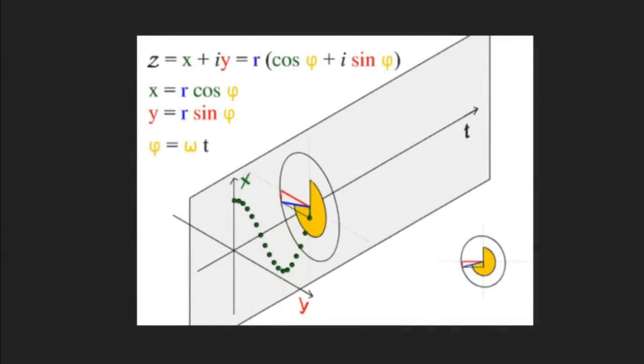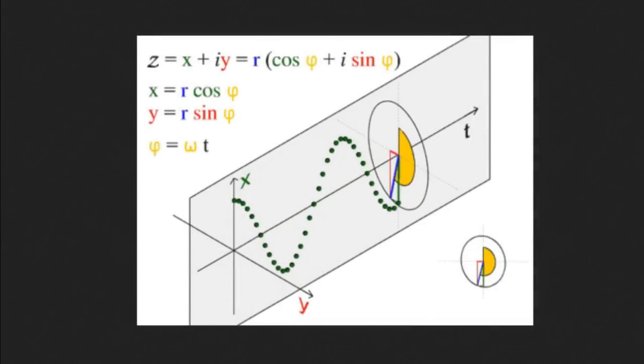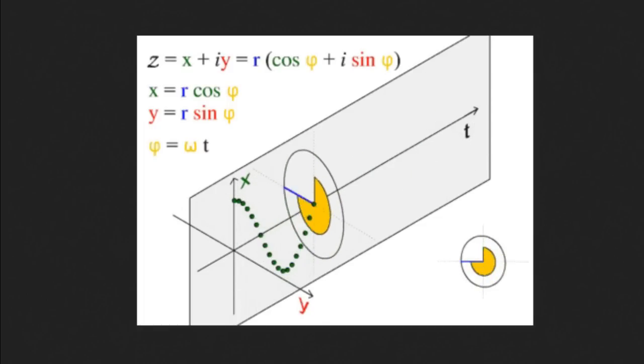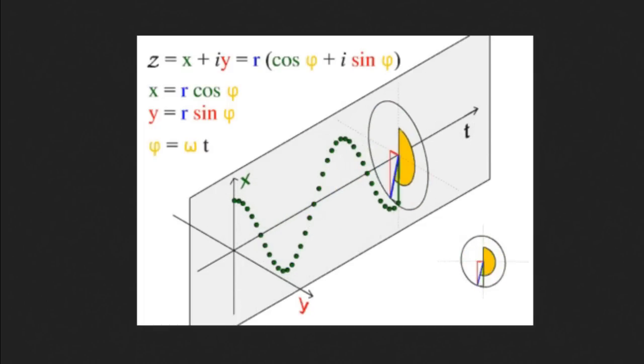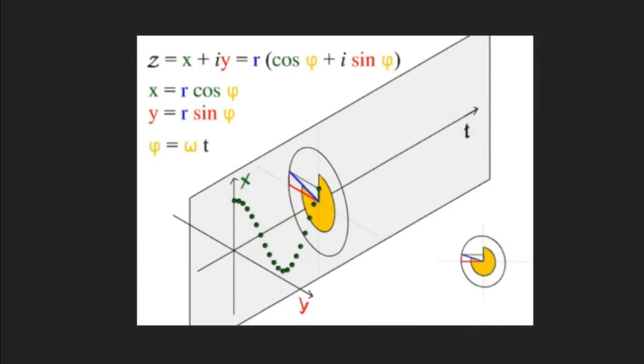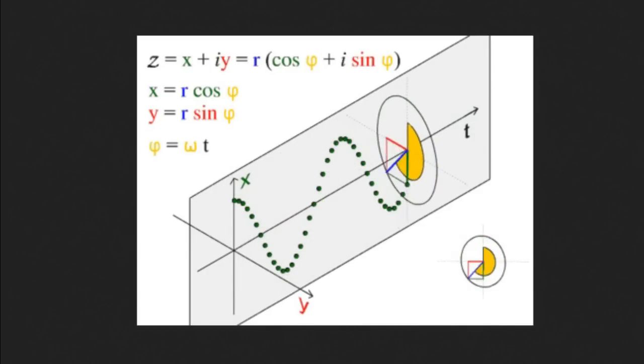Okay? Let's watch the graph here. You see how it goes round and round? You see the green? Okay, you see that's the serpent that's in the Garden of Eden. Okay? You see it? You see how that's a sine wave? Okay, you see how that works? Okay, now we're going to move on.